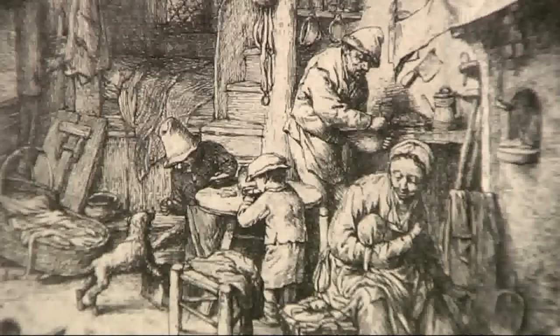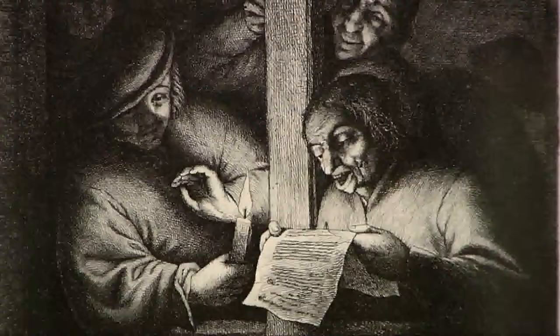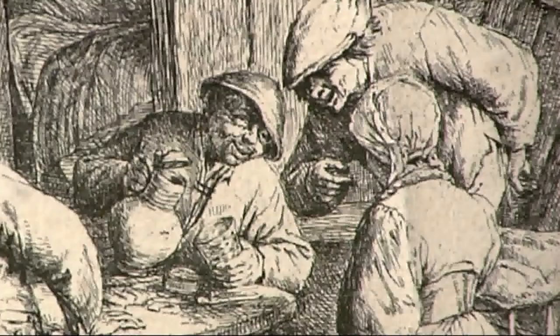And so you see people eating in their homes, you see people worshiping, you see people playing, napping, drinking, all of these just very mundane things. And one of the reasons why I think that genre is so popular still is because we can immediately relate to it. And even if they're wearing clothes very different from ours, they're doing activities that are very similar to what we do today.